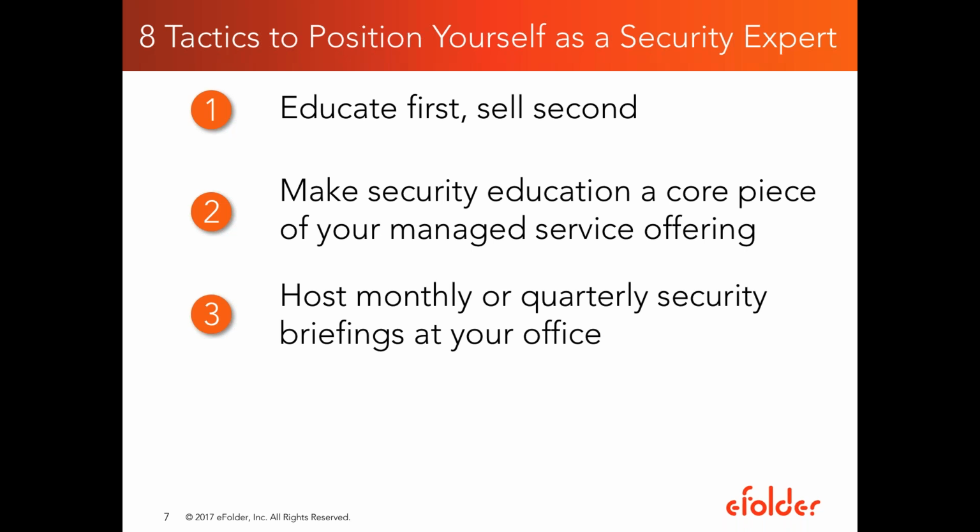And so as we've seen, security is constantly changing. There are new high-profile attacks that can take place, new variations of malware discovered, and so on. And a really good way to engage prospects and clients is by hosting monthly or quarterly security briefings at your office. And this is a great way to get prospects and clients in front of you rather than behind an email. If you have multiple offices or serve a wide area, you can even turn this into a part live, part web broadcast through a service like GoToWebinar, WebEx, anything like that.